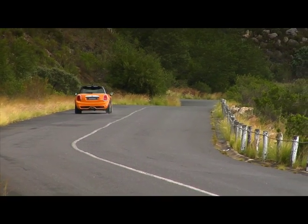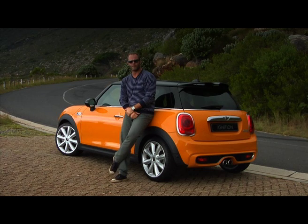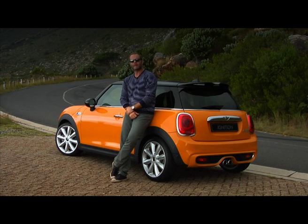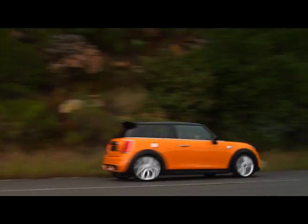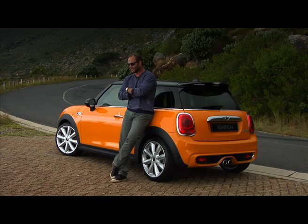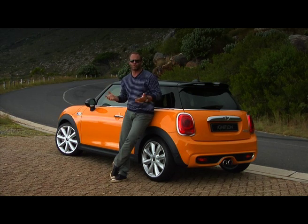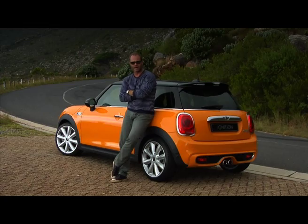Now, where VW bombed with the Beetle, BMW have a real brand success story with the Mini. And you're going to have to get used to this upsizing trend because it's going to continue. It makes complete business sense. Shared platforms and engines essentially mean that your Mini is also, I guess, your 1 Series. Now, I know we've been told that we must never judge a book by its cover, but we do. And it's the cover that differentiates the 1 Series buyer from the Mini buyer. Who would have thought the original Mini had so many Minis in it?